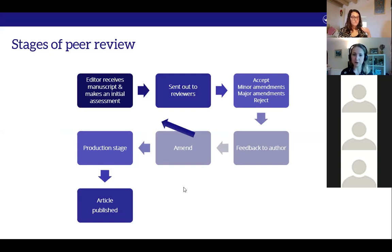Once the files are all in order, the submission is sent to the editor for a quick review. The editor will decide if the paper should be sent out to peer review. At this stage, it can be rejected if it is out of scope of the journal, if it is not readable, or if it is not understandable. This is called a desk reject.